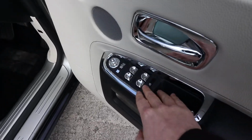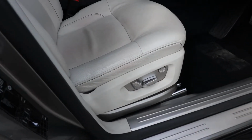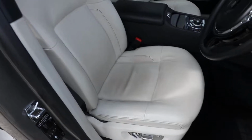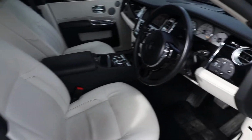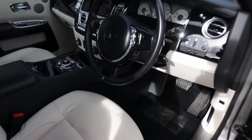Interior then, of course, electric windows, electric folding mirrors, all to be expected. Heated electric front seats. There is a small amount of wear to the front driver's seat here, again all consistent with its age and mileage. Again, the infamous lambswool deep pile carpets throughout the vehicle, which are very, very nice indeed.